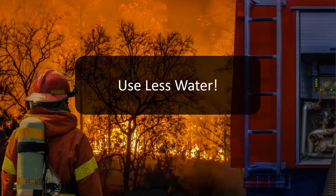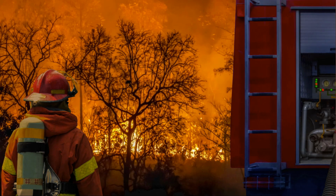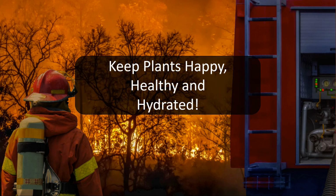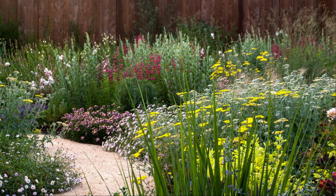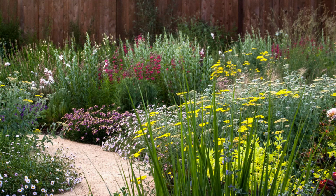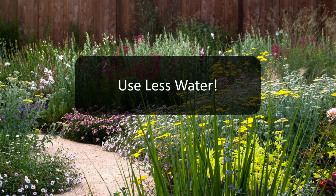At the same time, one Firescaping basic tells us to separate the plants in landscape into islands and to keep plants happy, healthy, and hydrated. Do these two calls to action contradict each other? I say no. In this video, I'm going to show you how you can set up your landscape to achieve both of these practices. Let's start by dealing with using less water.